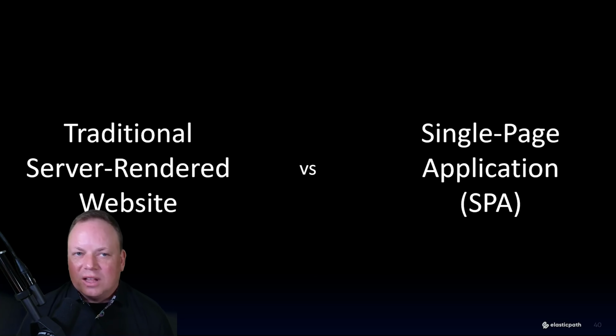What I think is interesting, though, is that they were never meant for the same purpose. Traditional server-rendered website, it's a website. It's really good for content-heavy sites. Think of something like Wikipedia, where people are entering in any page and they want it to load quickly and they just want to read their data and move on with their lives.